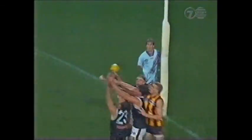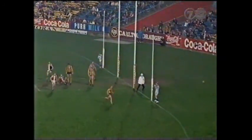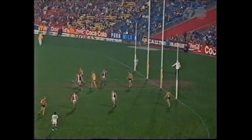Kick looks pretty good. It's in the goal square. Everett now off the pack. Goes right across the face of goal and bounces just inside the line for a throw in.